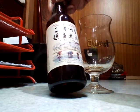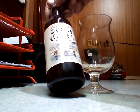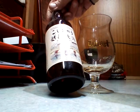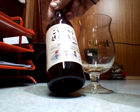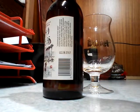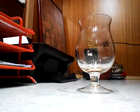Koshi Hikari Ishigo Biru. Smooth, dry and crisp, premium quality rice lager, 500ml, half a litre, 5%. This is a rice beer. Okay, we'll give it a crack, and it's supposed to be a lager type thing.